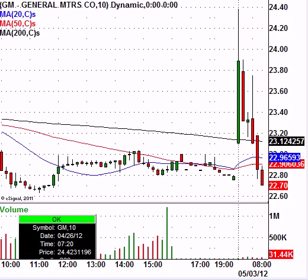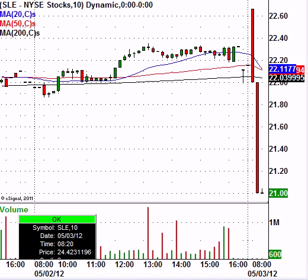Let's take a look at Sara Lee, which I believe is SLE. Yeah, there we go. This stock is trading lower today as well. Stock will have a little bit of support at the $21 level. However, this is a strong gap lower. Traders should watch for lower prices in this one.